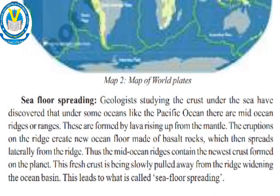Seafloor spreading. Geologists studying the crust under the sea have discovered that under some oceans, like the Pacific Ocean, there are mid-ocean ridges or ranges. They are formed by the lava rising up from the mantle. The lava on the edge creates new ocean floor made of basalt rocks, which then spreads laterally from the ridge. Thus, the mid-ocean ridges contain the newest crust formed on the planet. This fresh crust is being slowly pushed away from the ridge, widening the ocean basin. This leads to what is called seafloor spreading.